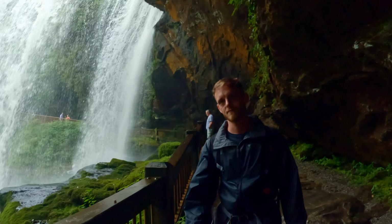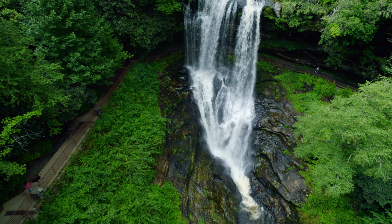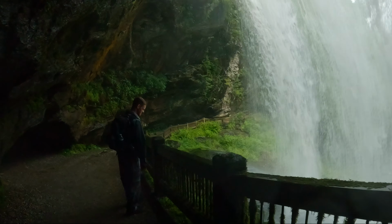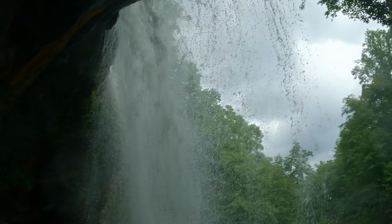That was the entire trail. Yep. Since the trail is only 0.4 mile total, there and back, Dry Falls is an easy way to see and get behind a large waterfall without taking too much time out of your day.